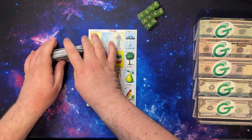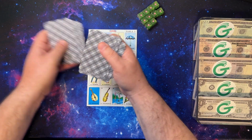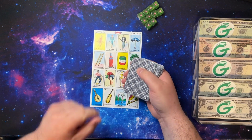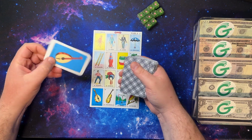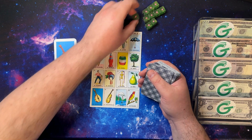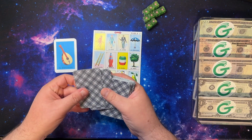Oops, no, that wasn't a very good shuffle, but these cards are uncoded, so it's not the easiest to shuffle. All right, so let's start dealing, and let's see what we get. So first up is El Bandolón, and we do have that. It's down here in the corner.